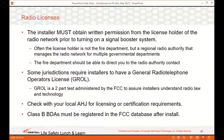Also written into the IFC code base is a requirement that the installer possess a General Radio Operator License, also known as a GROL. It's a test given by the FCC that covers radio theory and radio law. So it's common for the AHJ to require the installers have a GROL.